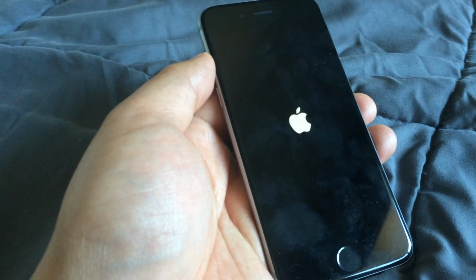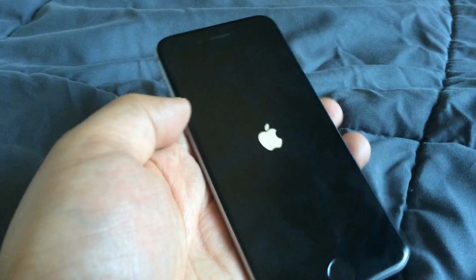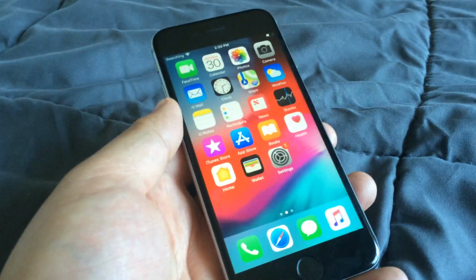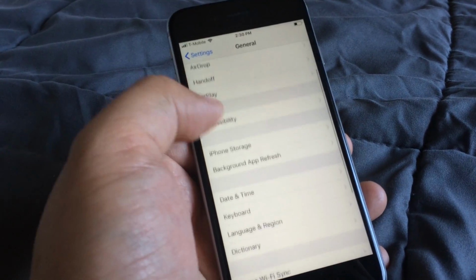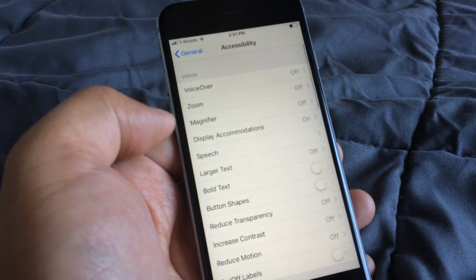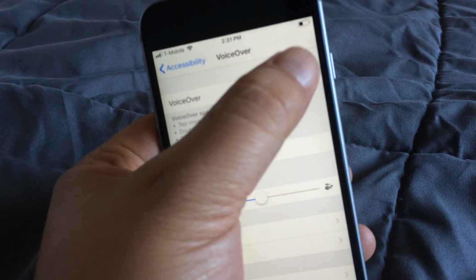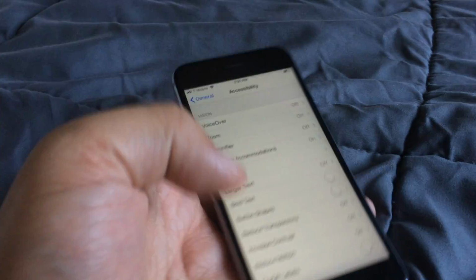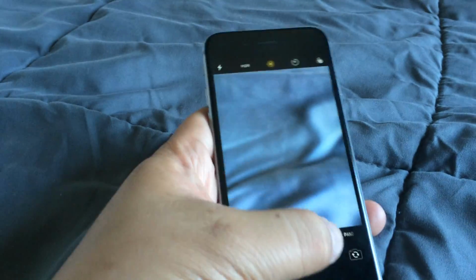And oh, they mentioned voiceover. I'll do voiceover once it starts up. Voiceover and accessibility is already turned off. So if I go into settings, go to accessibility, and I go to voiceover, it's already off. Someone said try voiceover on, portrait, voiceover off. Turn it off or something. So I'll try the camera again.